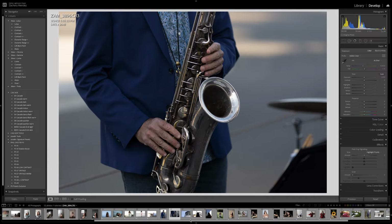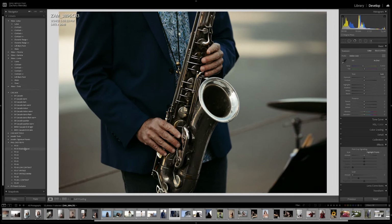The next few images we'll look at are more event, music kind of photography that I'm also using these presets on because I think they work in this situation. So let's just take a look. Again, in this circumstance, I would apply maybe number 1. Let's see what number 9 looks like. Yeah, number 9 for a less intense vibe, but actually guys, I'm liking number 1. So I think we're going to go with that.